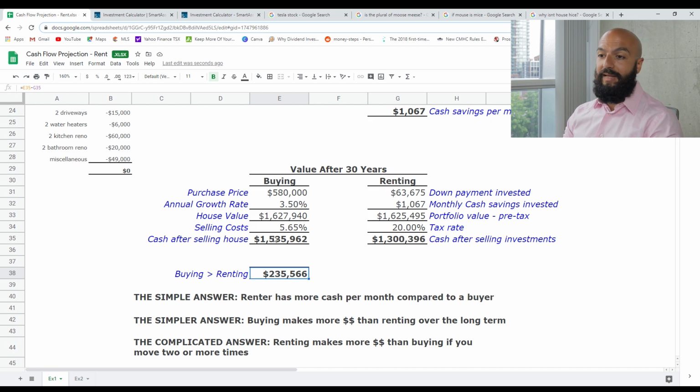So if we take this and we assume you move 3 times every 10 years, what is your value after 30 years? Let's say 21% total buying and selling costs. All of a sudden you lose. Look at this. Renting makes more money than buying, around $14,000. A small amount, but still an item to consider.